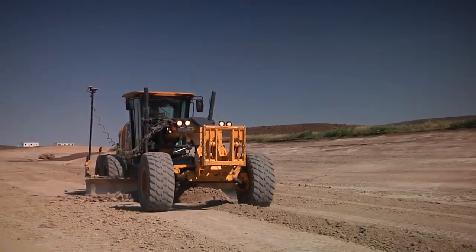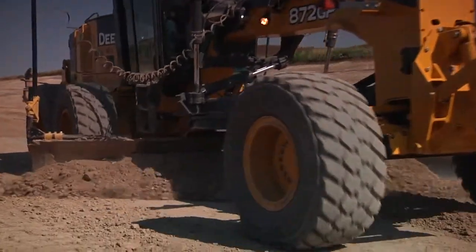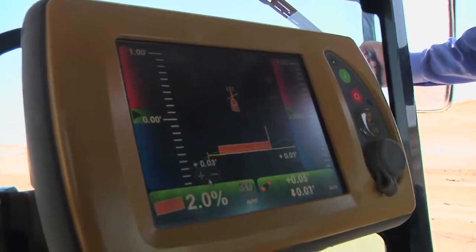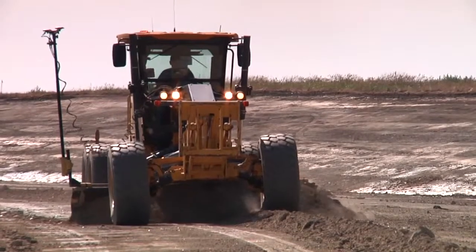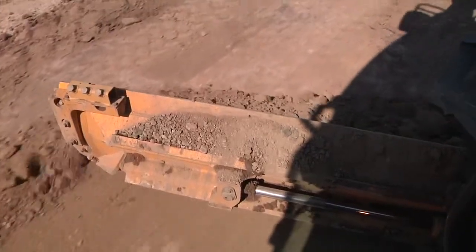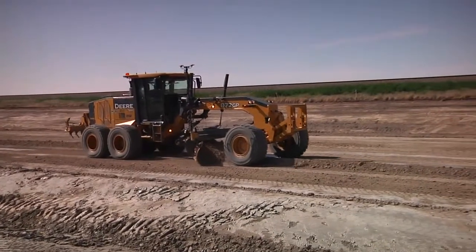The Topcon system on that 872 GP like we're running has helped us out a lot. It saved us a lot on staking. We have the system that allows us to run all of our slopes and everything with the GPS. Most of the slopes are 4-to-1s. We're able to run regular automation on all of our slopes, so the blade has been able to take care of most of the grading as all the slopes are coming down, and it's taken very little manual staking to do all the slope work. Where it's really cut out is in our survey staking.